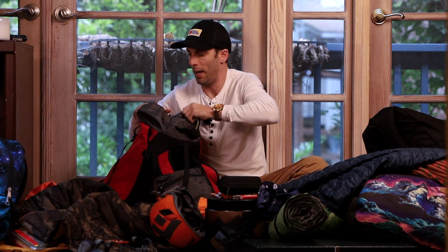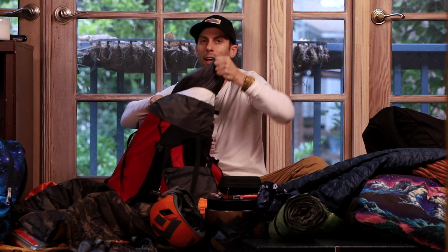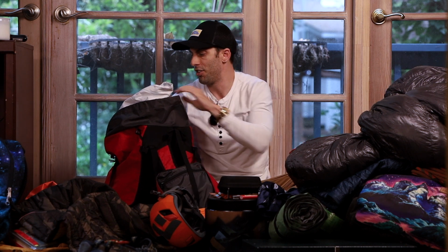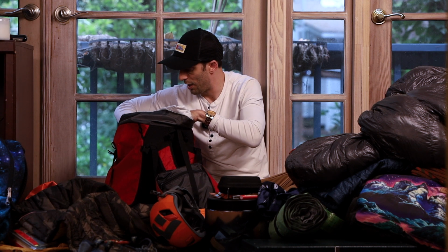So here's my sleeping bag. It's a down sleeping bag. It is the best sleeping bag that you can get for money and for weight. With sleeping bags, you really want to buy the most expensive one you can that's the lightest and the least amount of material. You don't want to buy a sleeping bag that's cheap. Trust me on that. It's going to take up space and it's going to take up weight and it's going to irritate you. Then I have my first aid kit here.